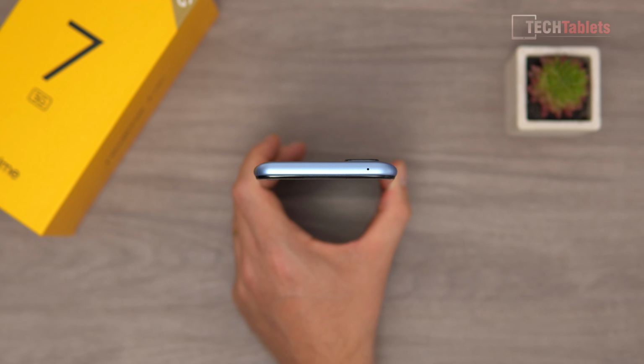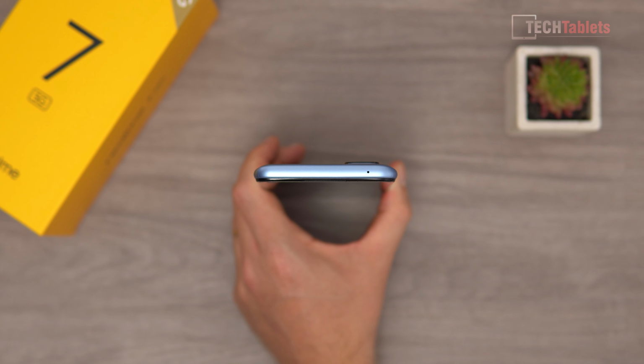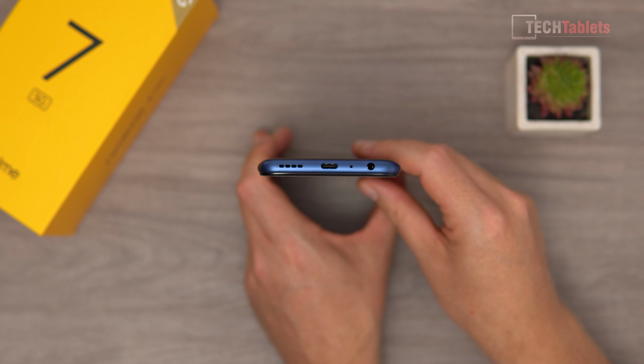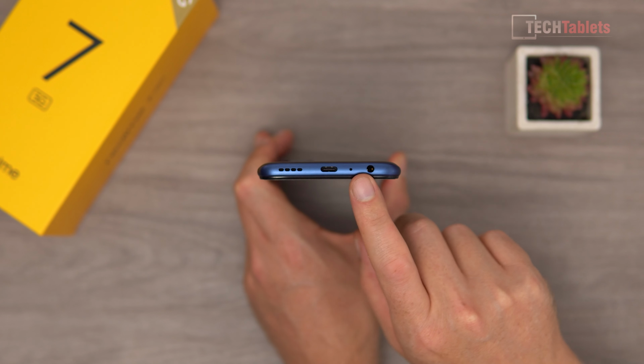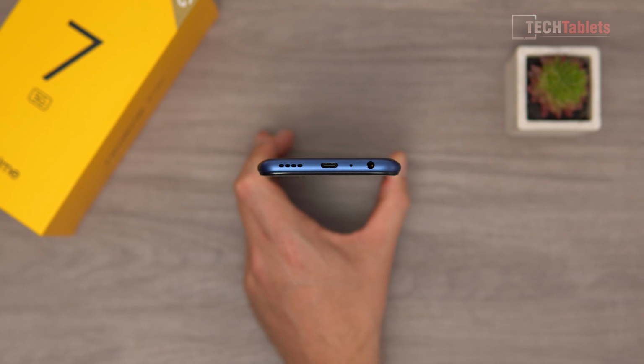Up the top, we do have a secondary microphone. There is no IR transmitter on this one, but it's good to see they put the second mic in, because the Realme 7 only had a single mic and it didn't actually offer any noise cancellation in calls. Down below, a single loudspeaker, microphone, Type-C port, which does not support video out, and a 3.5 millimeter headphone jack with relatively good quality. It doesn't have any static hiss or any problems, and good loudness.